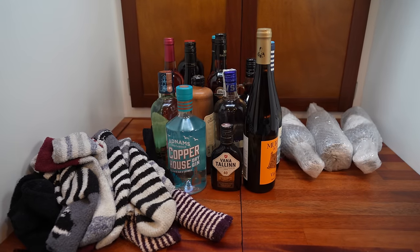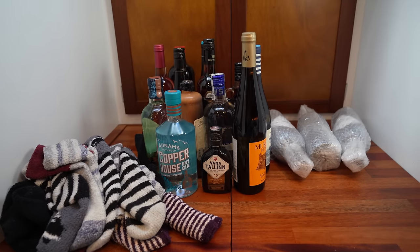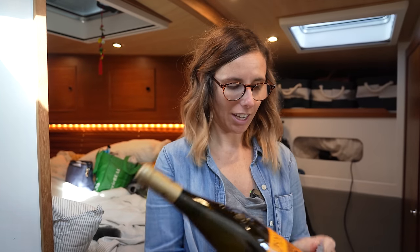First, I have to stow away all this alcohol that I found in random lockers all throughout the boat when I was cleaning. I know there's nothing new in using socks to protect glass bottles. It is an age-old trick, but I especially like to use these fluffy ones. I call them sleep socks because I use them when it is cold outside, but I've been saving mine up for a couple years for this purpose, and I just like them because they're extra fluffy and they give the bottles a little extra protection, and the bottles fit really nice inside of them.